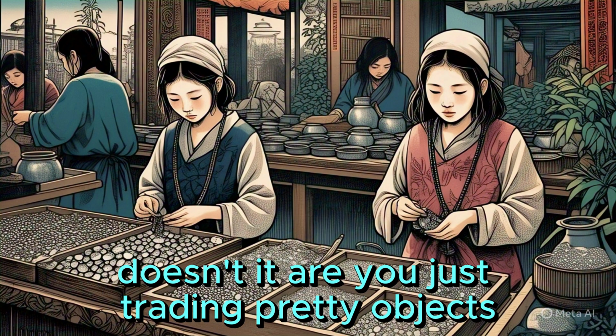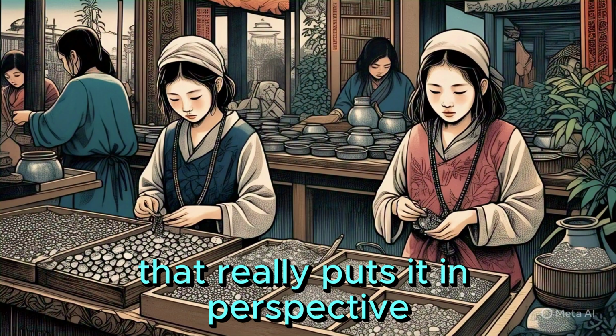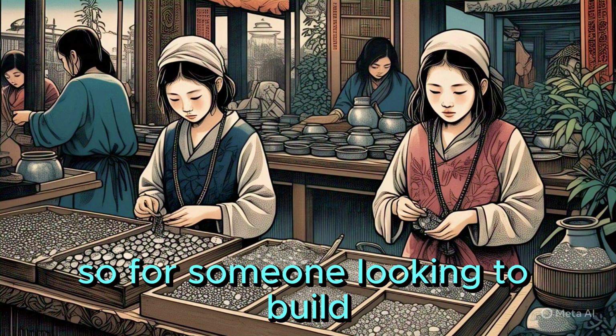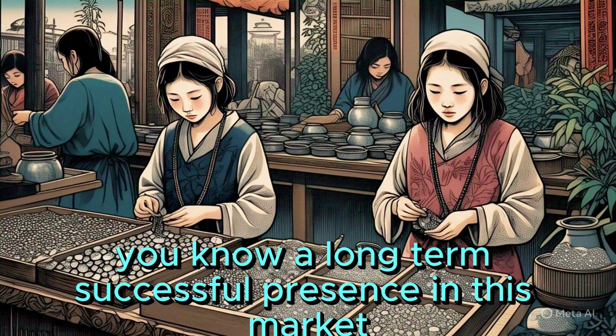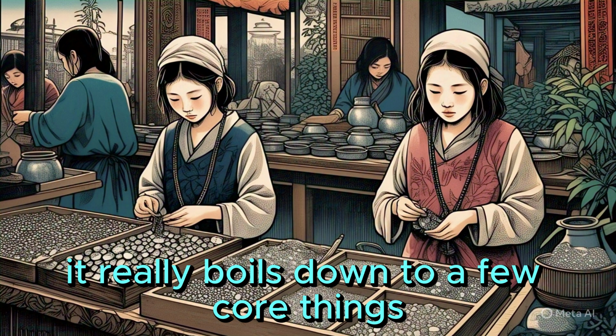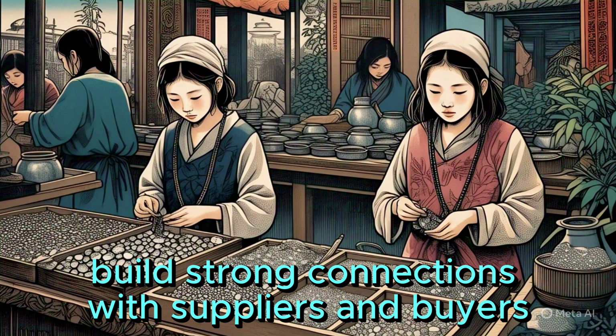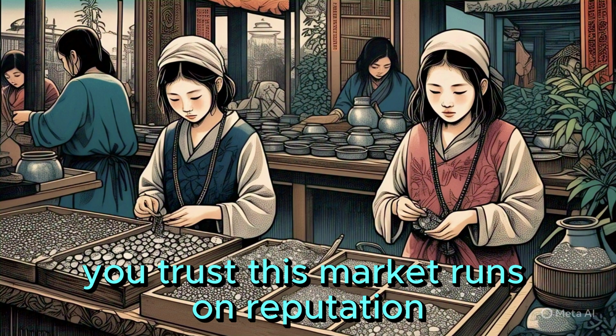It really makes you think, doesn't it? Are you just trading pretty objects, or are you part of a responsible global chain? That really puts it in perspective. So for someone looking to build a long-term successful presence in this market, what's the recipe? It really boils down to a few core things, I think. First, relationships. Build strong connections with suppliers and buyers you trust. This market runs on reputation. Makes sense.